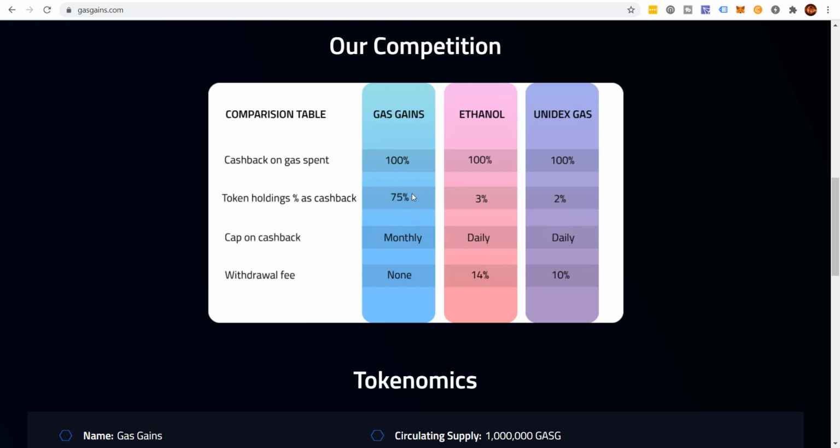Right now with UniDexGas, you get 2% a day. Well, 2% a day times 30 days is 60% a month. With them, they don't give you a daily amount. You get 75% a month is what they're saying. So you spend as many gas fees as you want throughout the month, but you'll get reimbursed at 75%.